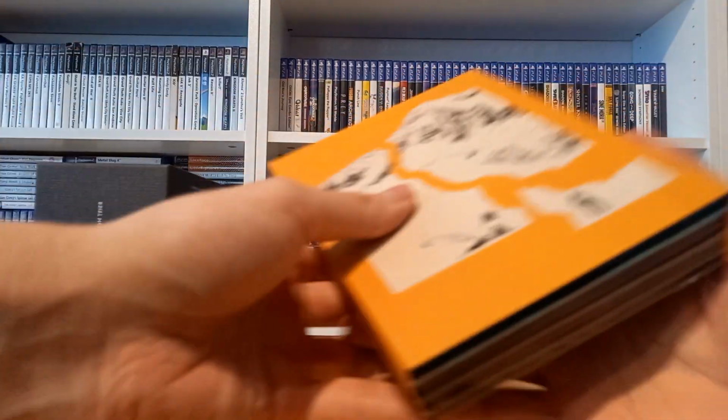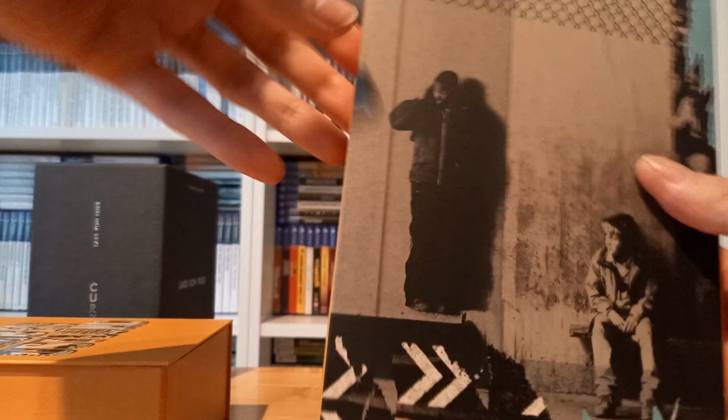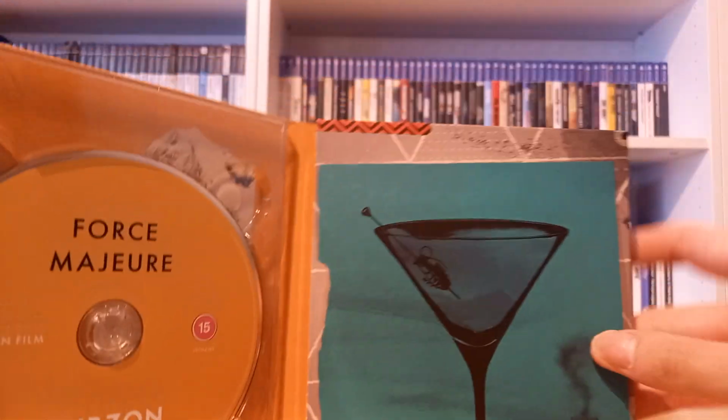Right, and then we have this. Again, some nice looking art for each of the movies. A very different style in comparison to Lars von Trier, not nearly as dark.